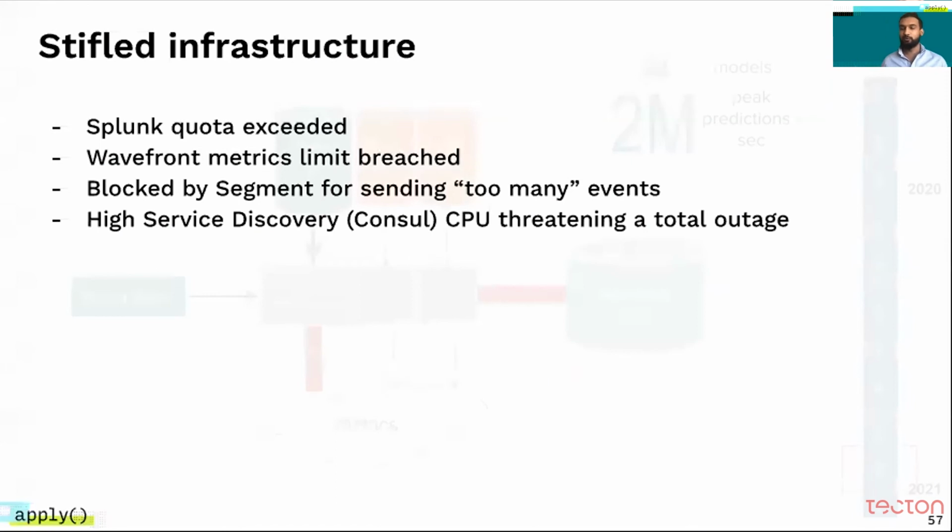A beefed up prediction service was facing this high volume of requests, and our infrastructure stifled as our logging and metrics infrastructure started breaching the limits. Consul, a service discovery module, got overwhelmed by our deployment so much that all these pods that we had spun up started continuously sending requests and updating their addresses, because of which all of the services were impacted. And so all of these things become part of that whole impact that infrastructure can have if a service grows that big. One of our third-party vendors, Segment, for streaming, started blocking us for sending too many events. This is what happened at that time.